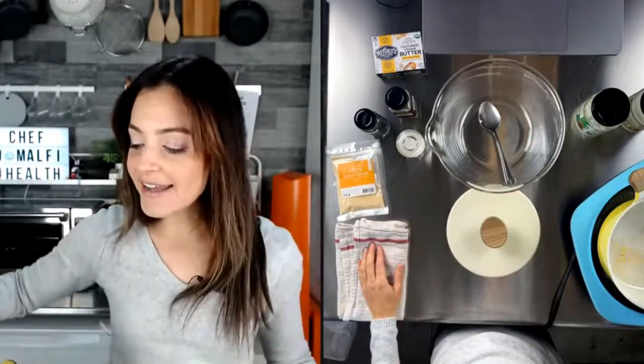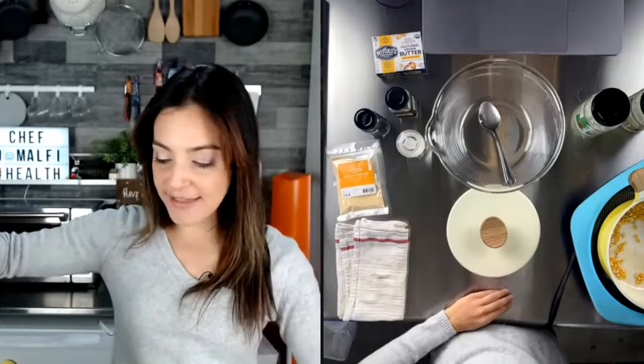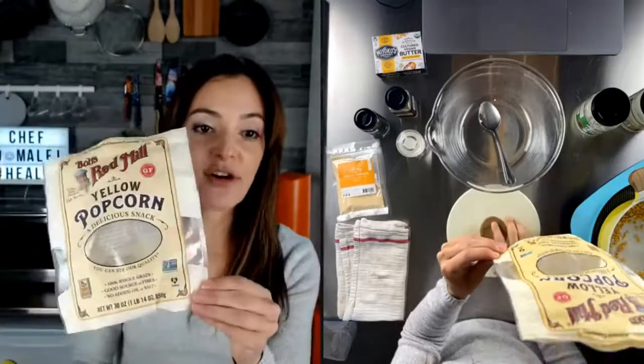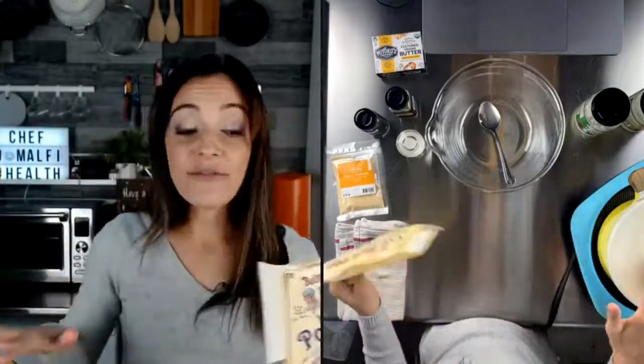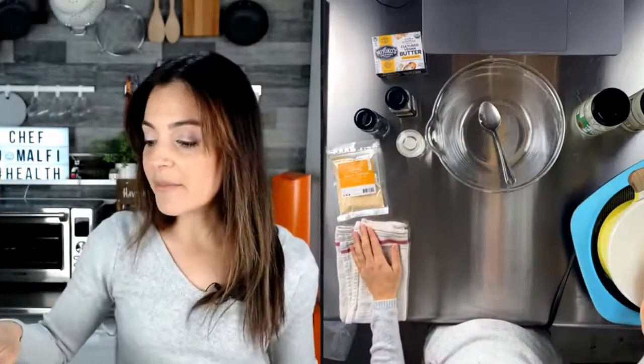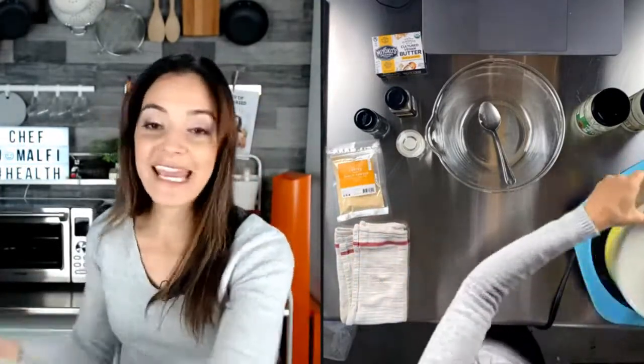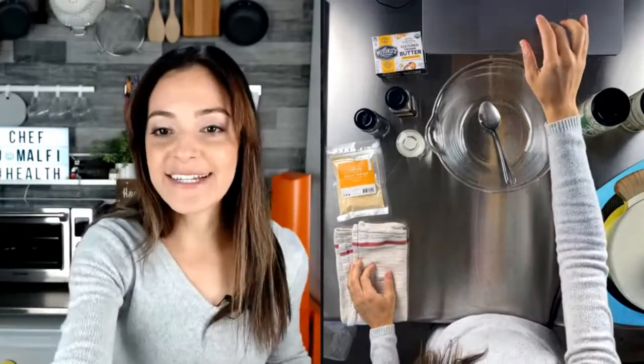All right, I'm going to add my popcorn kernels to this, and let's keep talking. Meat to me was kind of a hassle as well. You guys, here's the popcorn that I'm using. Yellow popcorn. This is Bob's Red Mill. I have my coconut oil in the bottom of the pan. I have the popcorn. It is mixing around. It's basically going to get bathed in this oil. And I'm going to come back to this.